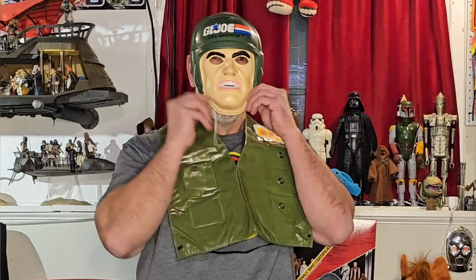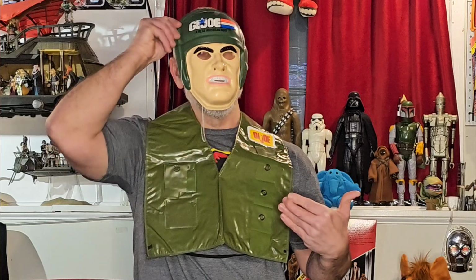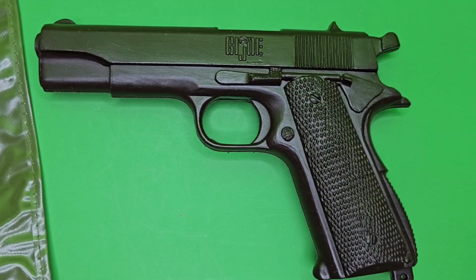What I picked up this past weekend to go with all this is a 1990 Ben Cooper G.I. Joe mask. Now look at that. So I know it all doesn't go together, but I think that's pretty cool. They actually had some plastic other weapons like grenades and things like that. But I just got the vest and that little brown pistol. I think these items all together will make a pretty cool display piece. So there you go. Ben Cooper and a vest. G.I. Joe. 1960s, 1990. How awesome is that?